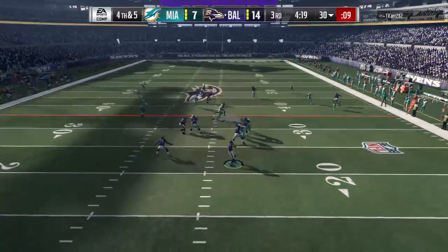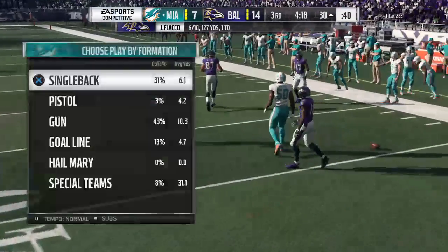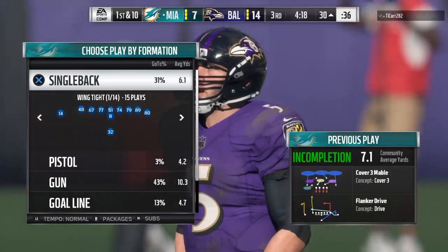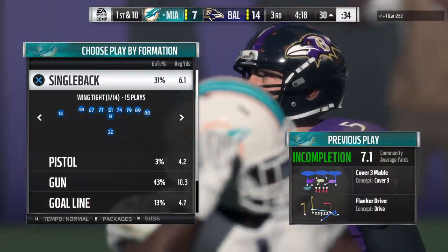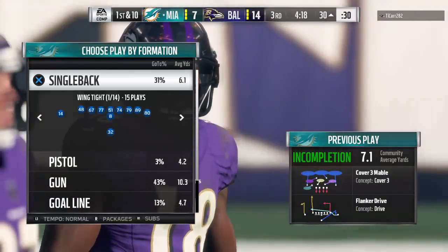They do snap it. Flacco now. And it is incomplete. So certainly an interesting call there to go for it. And the Dolphins get the football in great field position. So nursing a slim lead, and that is the opposite of protecting that slim lead.